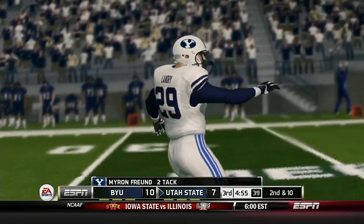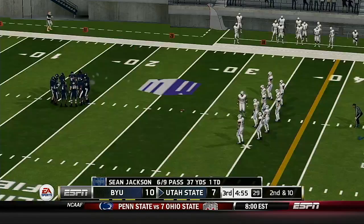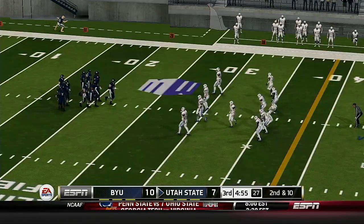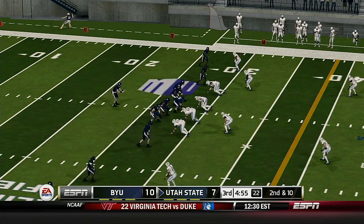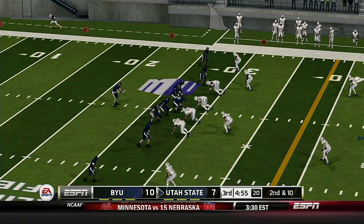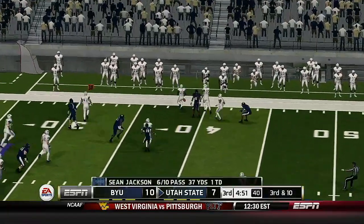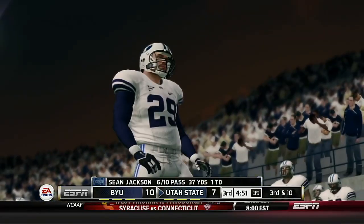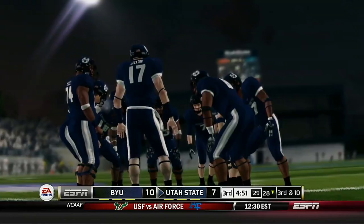Quick throw, incomplete, to his receiver. Johnson was the intended receiver on the play. That makes it second and 10. From their own 28-yard line, it's second down. Offense lines up in a 5-wide set, and the defense anticipating pass here. Quick strike, and he drops it. Johnson was the intended receiver on the play. That brings up third and 10.